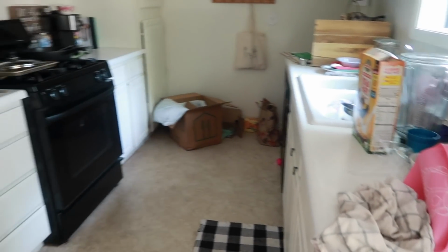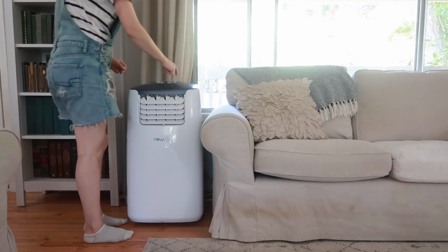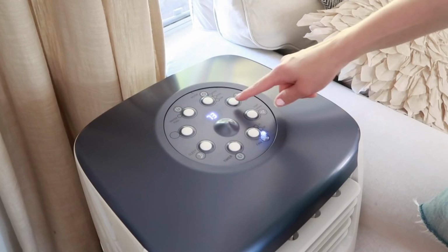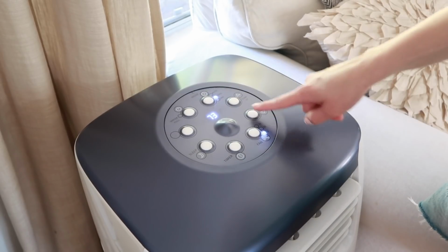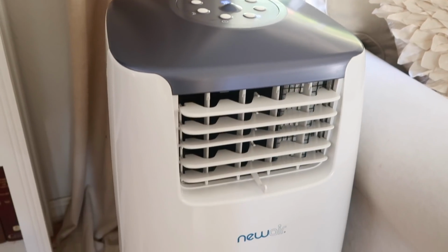So the first thing I do in the mornings before I start cleaning is turn on the AC. It's been a super hot summer and this house does not have central air. I always get a real workout in when I'm cleaning, so this NewAir AC unit has been a lifesaver.